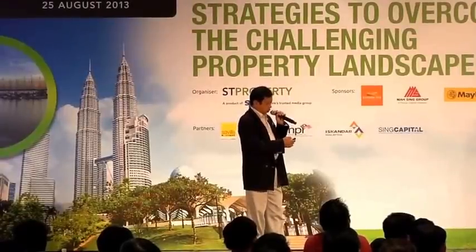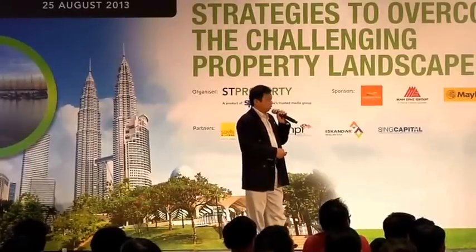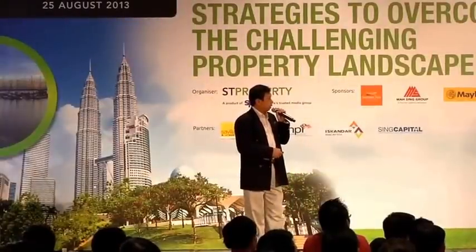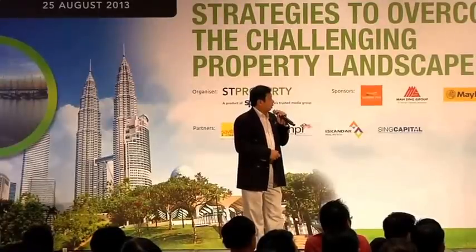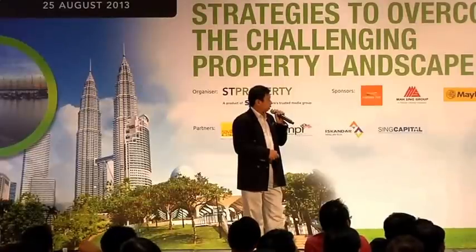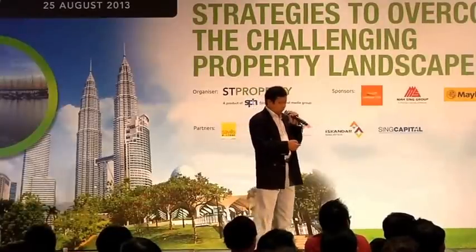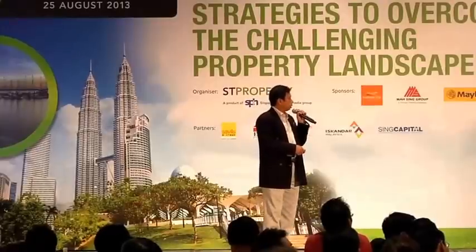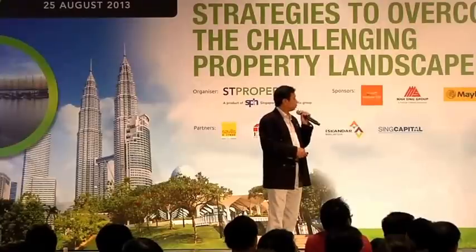So this is where we are now. Since 2006, we have breached the 100 billion ringgit investment. So we are now at 111, or actually now 113. And these are the breakdown in terms of the investments. So manufacturing is the largest, and we have others as well as properties. So this is a further breakdown, pie chart showing the breakdown of the investments. Again, you can see manufacturing is the biggest, followed by residential properties.